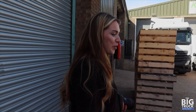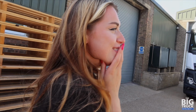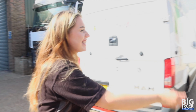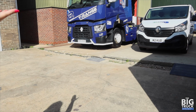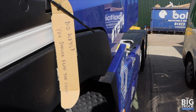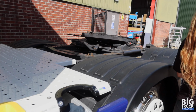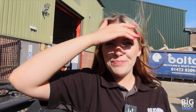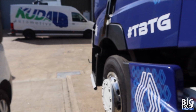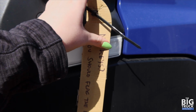So, we've been told that Tim has done something to our truck, and I'm nervous. It was really very threatening. What's going on? No keys, you should flag the issue. Why would you scavenger hunt our own truck? No keys! Where is the flag? The fire point flags? Do you think that's actually what he's done? You should flag the issue. Well, yeah, why else would he say flag? No, we actually are locked out of the truck.